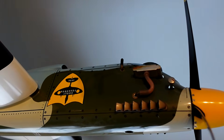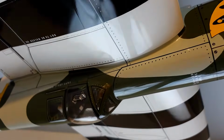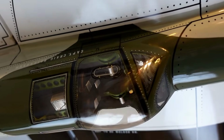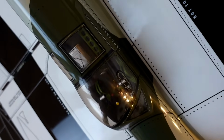But all the little molds for making the stacks, the mufflers, the composite landing gear, the canopy detail. There's so many videos out there of doing canopy detail, and I always get good comments when I post one and somebody watches. They say, wow, that was useful information.